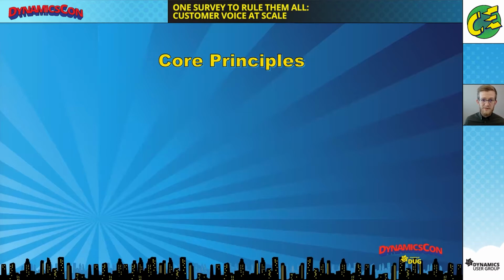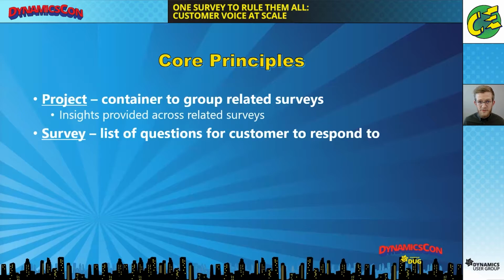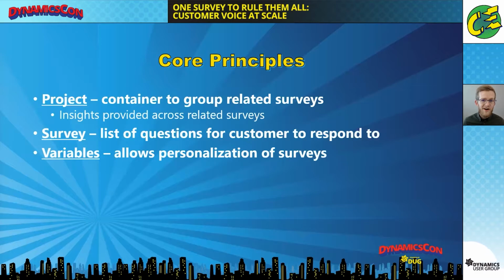All right, some of the core principles, just laying the groundwork. A project is a container of related surveys. Insights are actually provided across related surveys within that project, which is helpful. A survey is a list of questions that you're asking the customer to complete. And then variables are a component that allows you to personalize surveys for the customer, makes them feel like it's really theirs. And then another principle: all the data here is stored in the Dataverse itself. That's the database behind Dynamics, if you're not familiar. And that's very relevant, as I'll show you in a little bit.